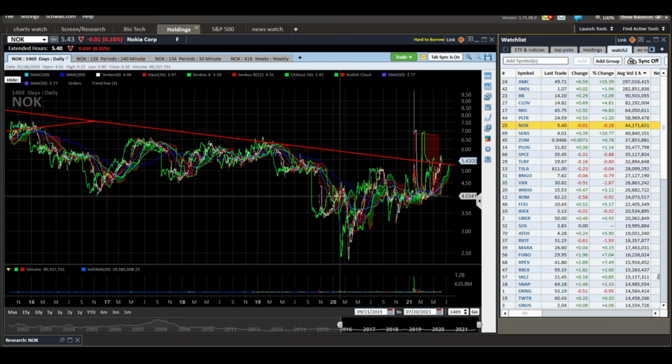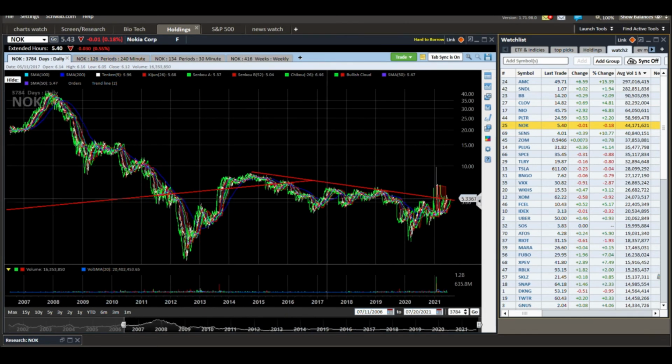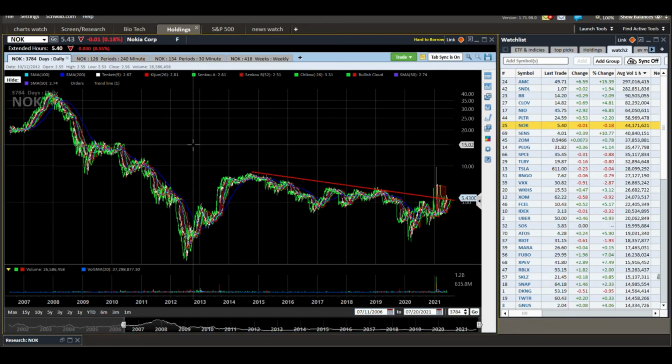It could. So looking at a long-term trend of this chart, I just think this is high risk. This thing's been in a downtrend for quite a while here. I don't know where that line came from. Is it possible to get back up to these highs? I don't know. I just see a lot of risk.